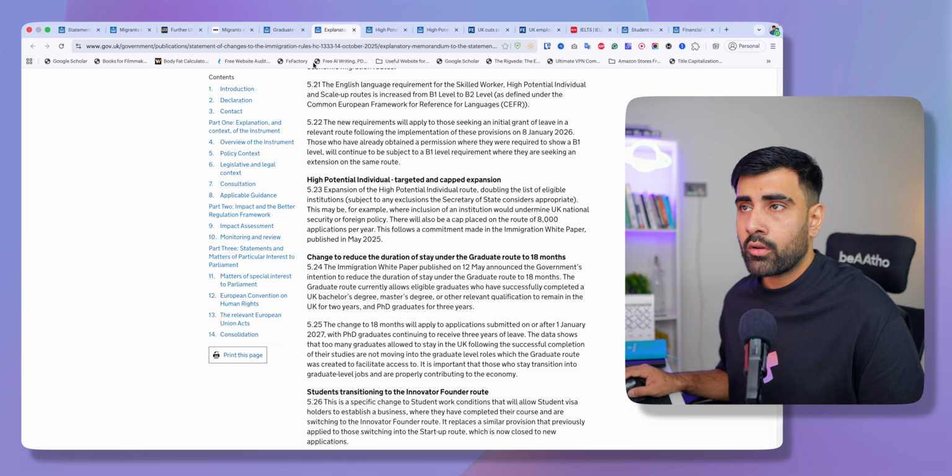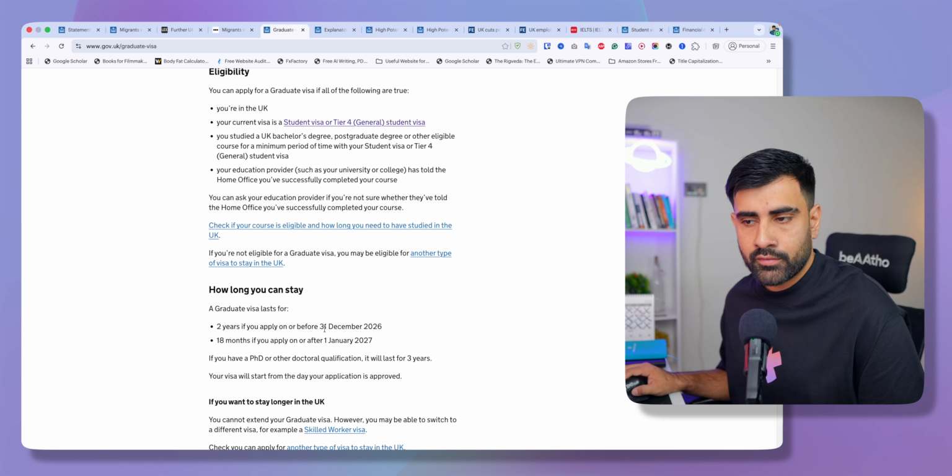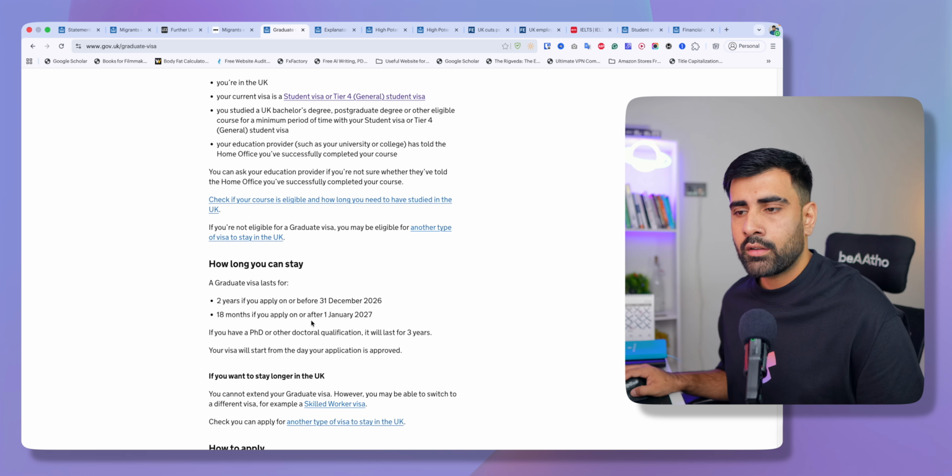If you apply before the 1st of January, so till 31st of December, you'll get a 2-year graduate visa. And if you apply on or after 1st of January 2027, you'll get an 18-month graduate visa. If you are doing a PhD or other doctorate qualification, it will still last for 3 years. So people who have started their masters this year in 2025 will get their result by the end of next year. So they will still have a chance to get the 2-year graduate visa.